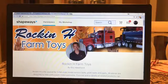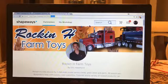So what you're going to want to do is go to your Shapeways store. If you don't have one, there are some tutorials on how to open the store. They're not mine, but you can see exactly how to set it up. My only piece of advice when you open the store is once you pick your name, you can't change it, okay? So my Shapeways shop up here is Rockin' H, right there. I can't change that. That's the name of the shop. That's the way it will be forever until I either create a new one and close this one or whatever I choose to do.